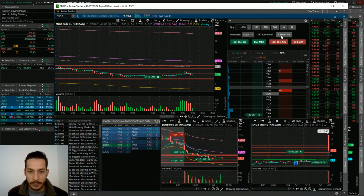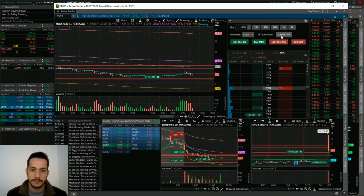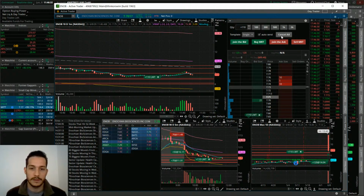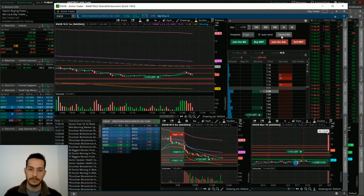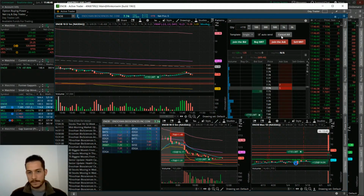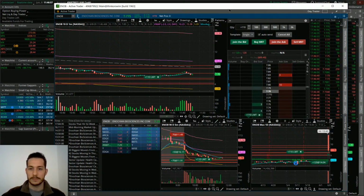ENOB trying to pull back one last time here. Again, I find it really good just being extra cautious with ENOB. Could bounce right here and then have a failed continuation. I wouldn't be surprised if that happened. Yeah, it doesn't look like it's gonna pull back. I'm just gonna leave this chart open here.